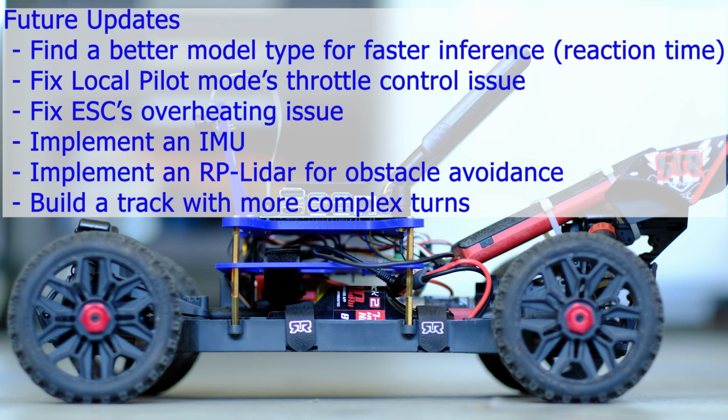Next, I want to implement an IMU. I just want to add more sensors to the neural network to help it, just to see if it improves drive performance or better handling overall. I also want to implement an RPLiDAR for obstacle avoidance and possibly to help localize and navigate around the track. And finally, I want to build a track with more complex turns.